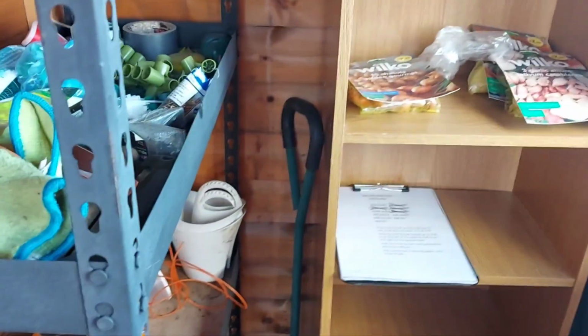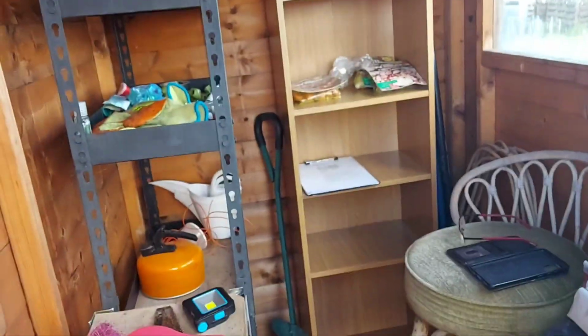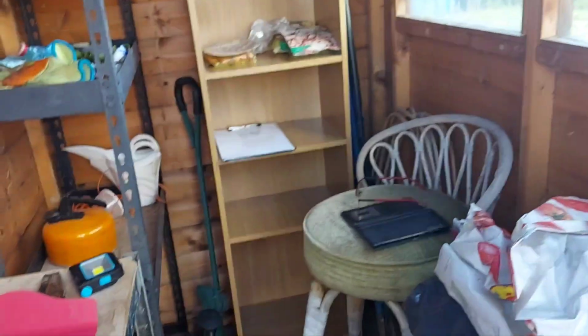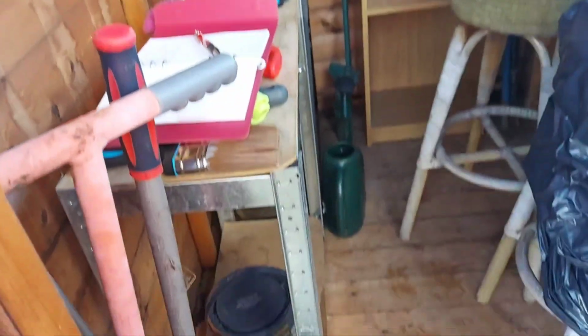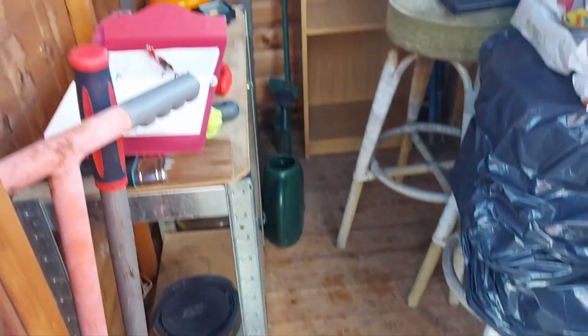I can only get up here at the weekends at the moment, and with it being dark in the evenings, there isn't enough light to come up here and sit in the shed. But as soon as the light changes, I'll be up here sitting in my shed, coffee, doing my plot. But this is Nick's Veggie Patches shed, and it's looking really nice. I'm really, really pleased with it.